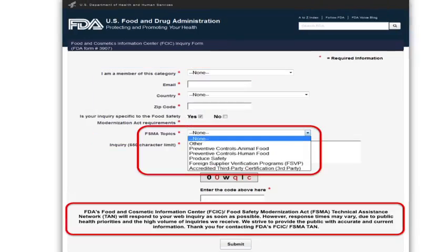So I want to point out here, I mentioned the FSMA topic. If you did say that your question is related to FSMA, then it's going to ask you if your question is specific to a particular rule. You can see that we have preventive controls for animal food as well as human food, and we have recently added produce safety, foreign supplier verification program, as well as accredited third-party certification. The latter three rules went on display November 13th.